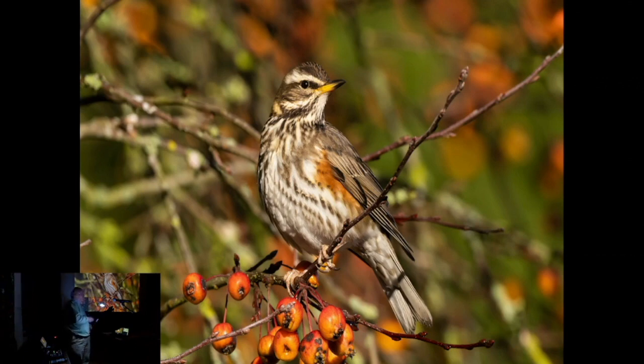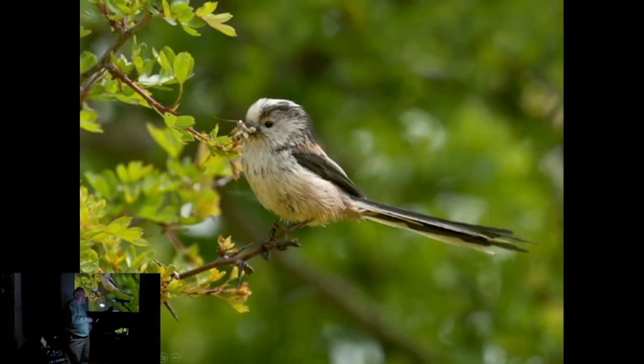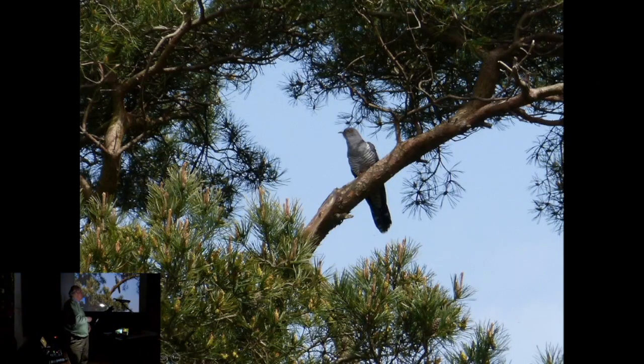Linnets can be heard on the common. Long-tailed tits favour gorse bushes for their nests. I am visited by this fellow from time to time. Buzzards circle high overhead, sometimes in 2s, 3s or 4s. In late April and May, the cuckoo puts in an appearance. This one settled in an oak tree below which I was working, then flew to a nearby pine.